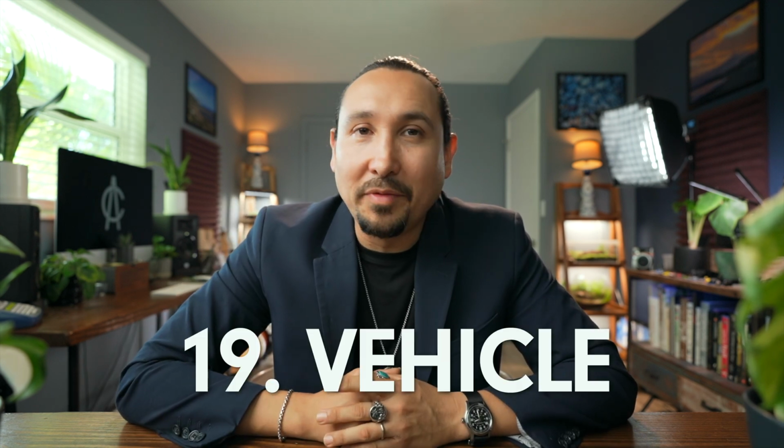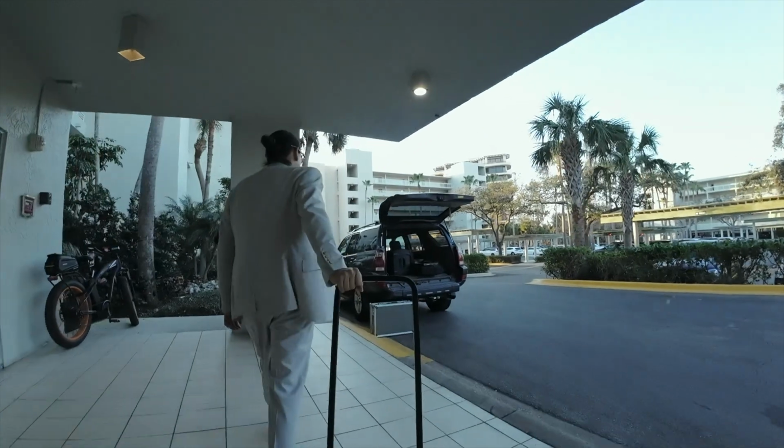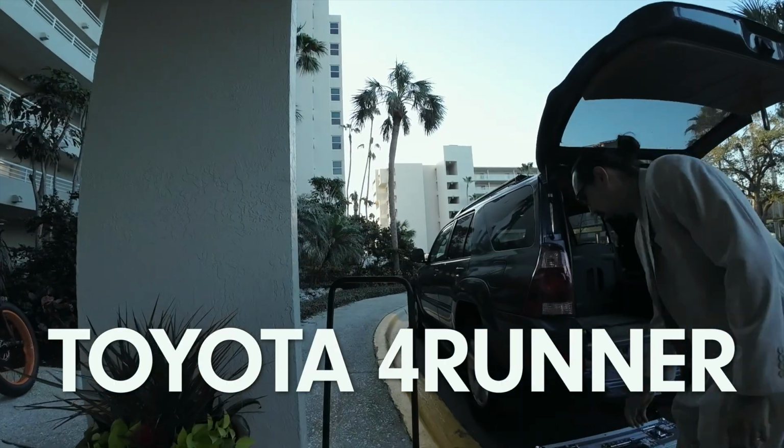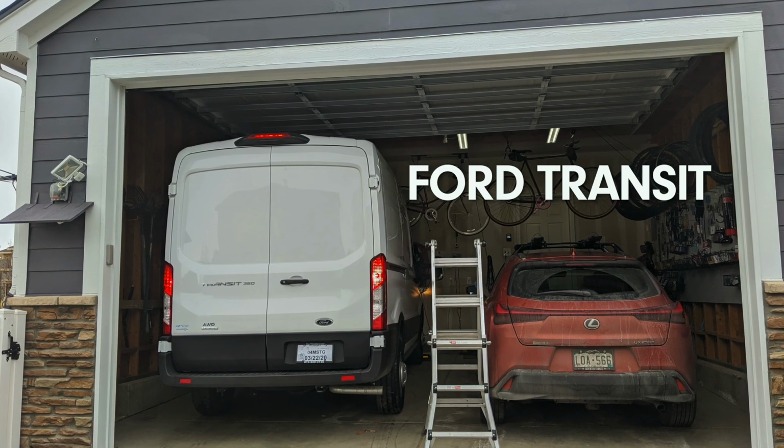Number 19 is a vehicle. You're gonna need a good vehicle that can accommodate all your gear. In my case, I went for a Toyota 4Runner. I've been using it for a long time and I love my vehicle. If I was to exchange my 4Runner for something else, I would probably go for a Ford Transit. You have a lot of space on those and yet you can put it in a garage. I would like to hear your opinion on this one.